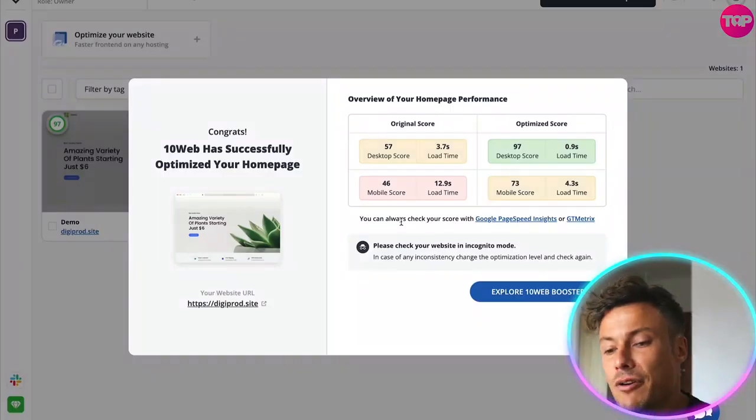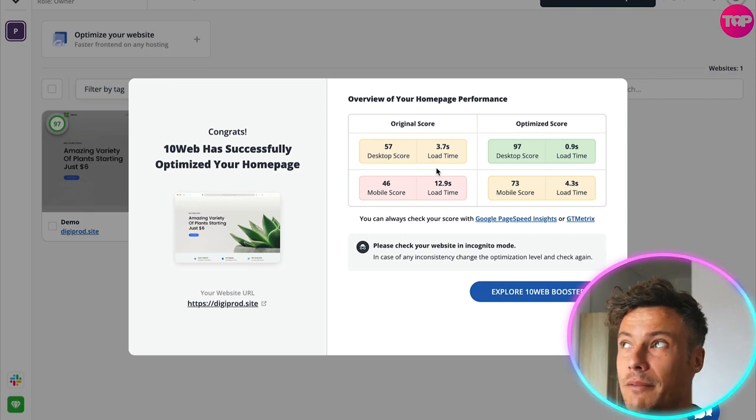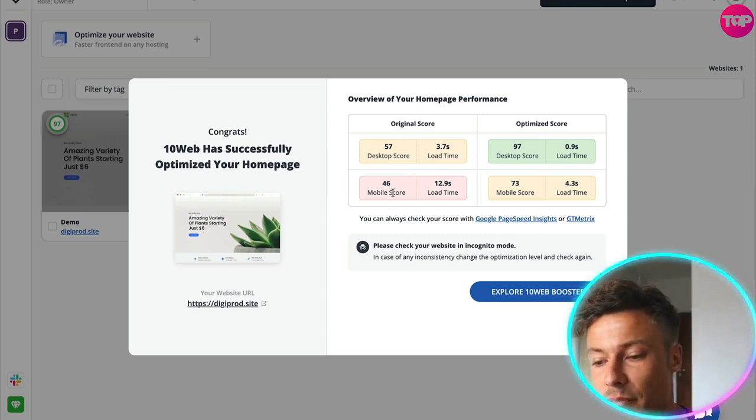Okay guys, this is now giving me the results. It took a little bit of time to do the assessment, but that's okay. Overview of your homepage, you can see that the original score here, the desktop score, was 57 with a load time of 3.7 seconds. That might not seem like much time, but it's an eternity in terms of websites. And it also does mobile score. 12.9 seconds is extremely slow for a mobile upload.